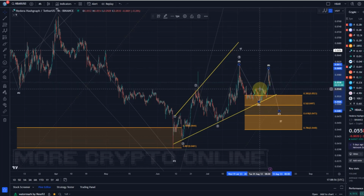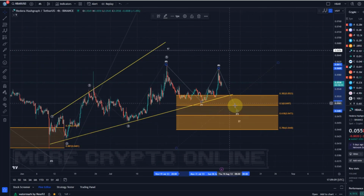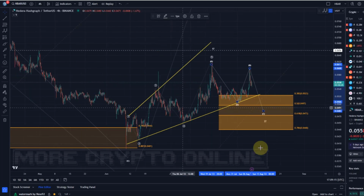Now, price could surely already rally if it needs to, because it already touched the support area. However, I would primarily expect lower prices, and I would expect eventually a break below the trend line here. If we get a break below the trend line, it would be a confirmation that the C wave is running, or maybe something more bearish that we're going to talk about in a minute, because I don't trust this setup.